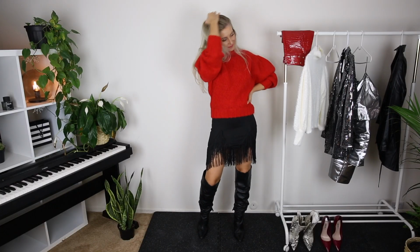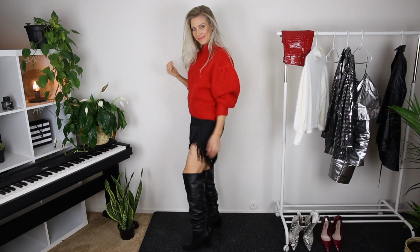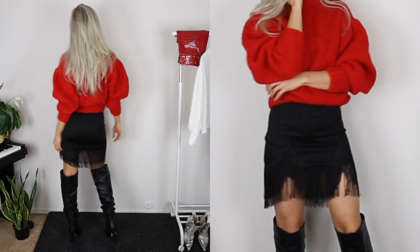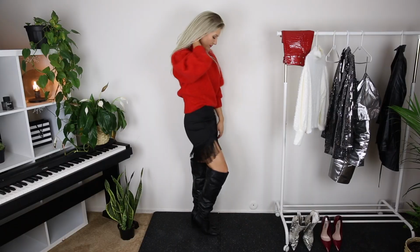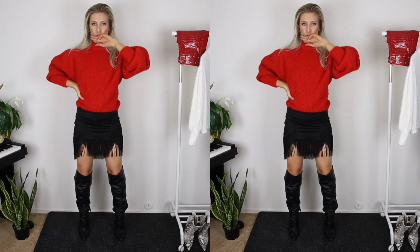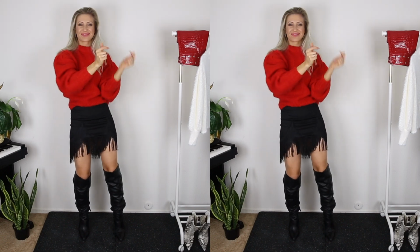In this outfit, I've paired my red sweater with a fringed black mini skirt. I loved pairing over knee boots with the skirt, as I thought it's perfect for that girl who doesn't like to show off her legs that much. And it's in a tight fit and super stretchy fabric, which makes the skirt so comfortable yet festive and stylish. I will go like this to the party to celebrate with the family or my friends.